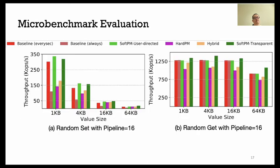For the micro benchmark evaluation, we can first look into the first three schemes, which correspond to the baseline every second persistency, baseline always, and the SoftPM user directed. What you can find is that the always persistency incurs a large overhead to achieve per record persistency. But by using the SoftPM system, we can achieve both per record persistency and better performance. That is because it provides background flushing and doesn't need to fsync every record write.